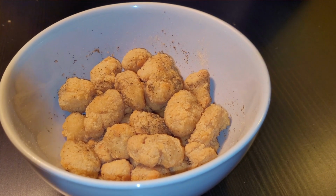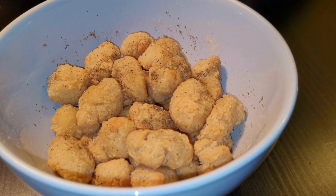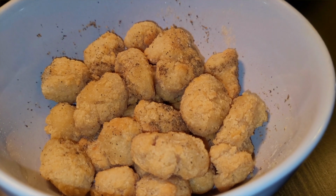Interesting. A little disappointing, to be honest. Really what I'm getting is just the breading. Lots of breading, just a little bit of chicken, and the seasoning's not bad, but the seasoning could also use a little bit more salt. This would be much better in an air fryer if you do have one.